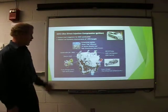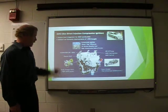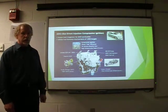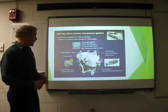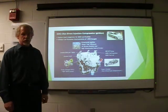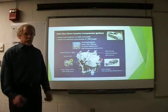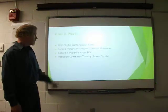Some of the attributes of this engine, and the ones that I really want to point out: electronically controlled variable valve timing that is more responsive and also more accurate than what we have currently in use today. We're also relying very heavily on EGR. We have a gigantic EGR cooler that you'll see in just a little bit here, cooling that exhaust before we're allowing it to re-enter the combustion chamber.